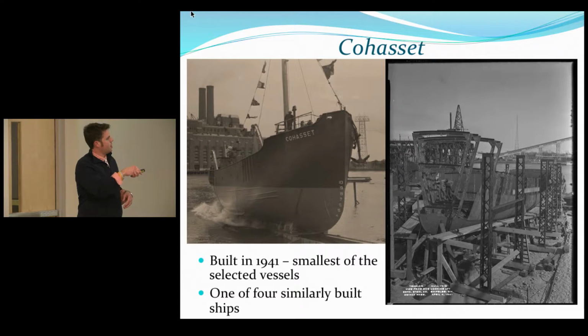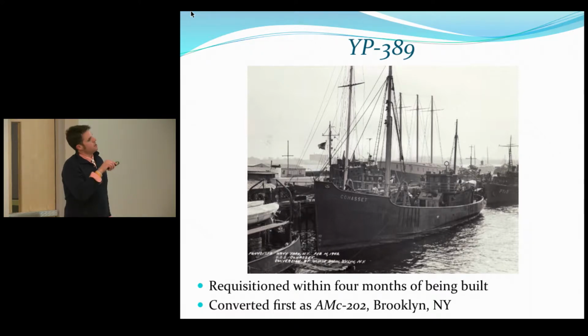But this is part of its building process on the slip and then going into the water. It only served a commercial purpose for 4 months before it was taken in by the U.S. Navy. And this is it prior to getting converted at the Brooklyn Naval Yard. So it was its first designation following the conversion process. It was actually a minesweeper, but then it got redesignated as a yard patrol craft. This is where the YP comes from. And it was converted again in Brooklyn. But its 2 other vessels, sister vessels, were YP 388 and YP 387.